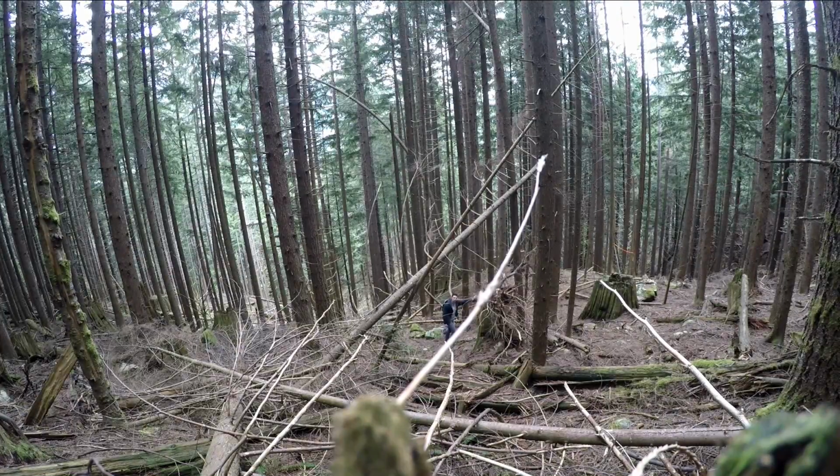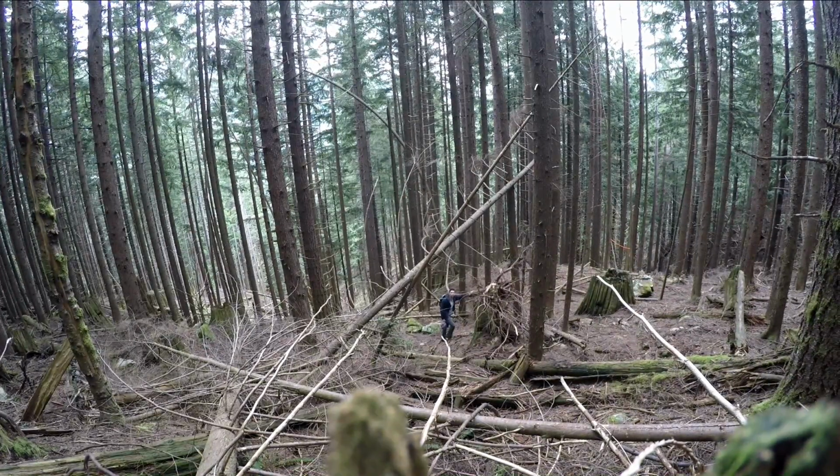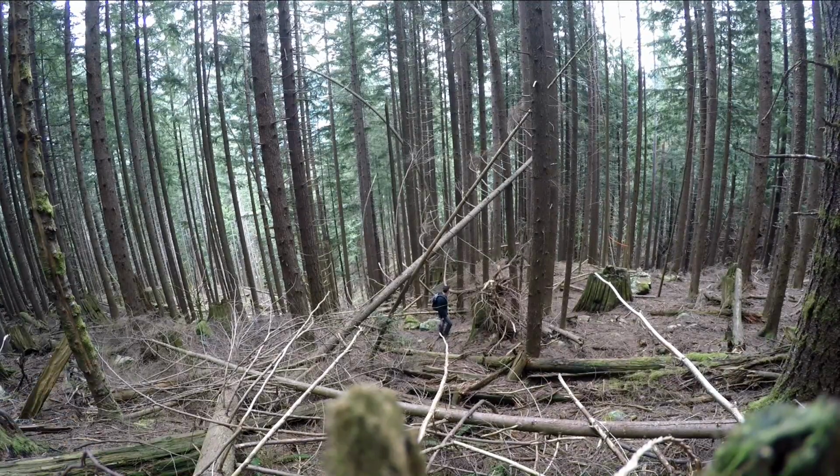Is it still alive? Well, it's recent. It's not going to be alive for long. I was going to take a photo of it. That's really good.